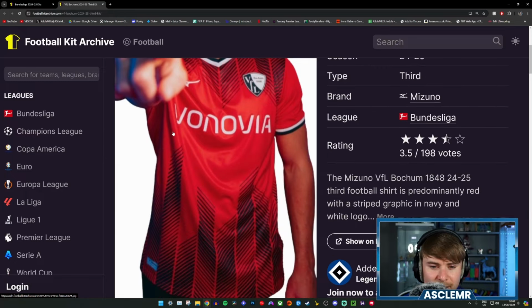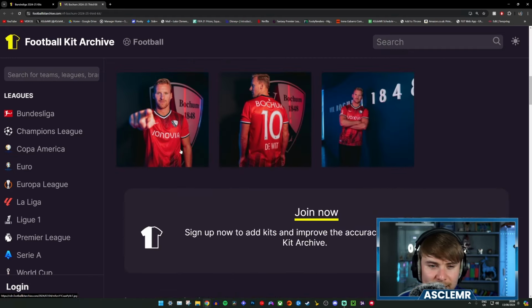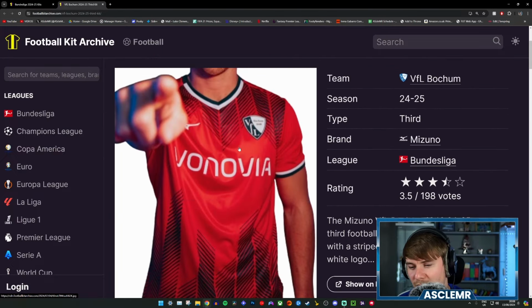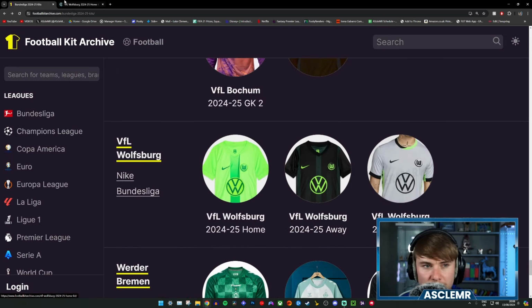The third kit. Again, it's okay. Red and black is okay. The collar's fine. The sleeves are fine. It's just this glossy colour again. It's okay. It's a 5 out of 10. I don't really know what more to say about it. It's just okay. We then move on to VfL Wolfsburg.